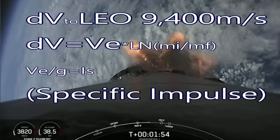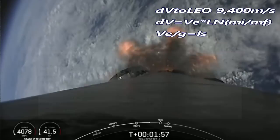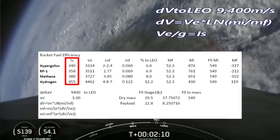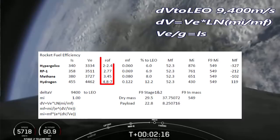Here is the maximum achieved specific impulse of different rocket fuels. Here you see that hypergolics are around 340 to 345 seconds. RP1 is about 358 seconds, methane is 380, and hydrogen is 455. The oxidizer to fuel mass ratio is shown here. It improves efficiency to add extra fuel, especially with hydrogen.